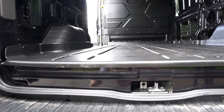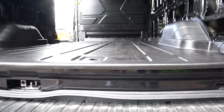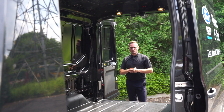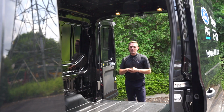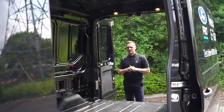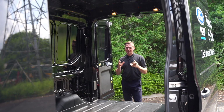Obviously, the battery is sitting under the floor, as most electric vehicle platforms work. We do wonder at what point do we get one that's maybe bigger, but with the weight, probably it takes away the payload, which obviously is a big thing. Payload as well, puts up to, I think, just over 1.5 ton, if I'm correct in saying that. I think it's 1.7 in the back, which is fantastic, really.